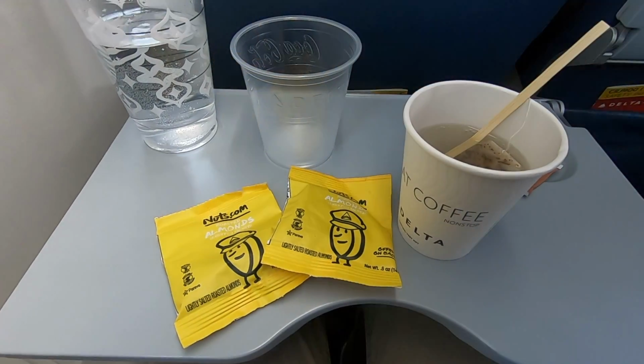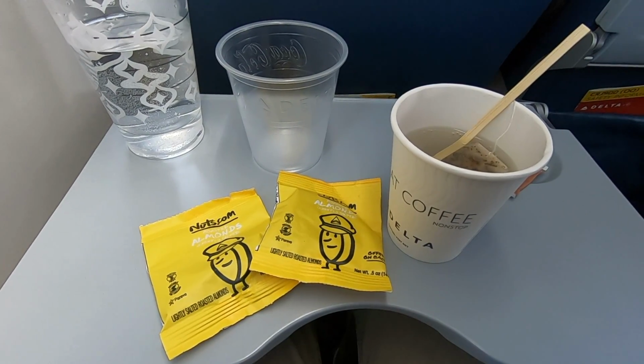Our snack options today were almonds, granola bars, Biscoff cookies, and sun chips. The flight attendants claimed that because the flight is shorter, the beverage service would have to be limited, so we were only offered water, tea, or coffee. I went with the almonds and a cup of tea today.